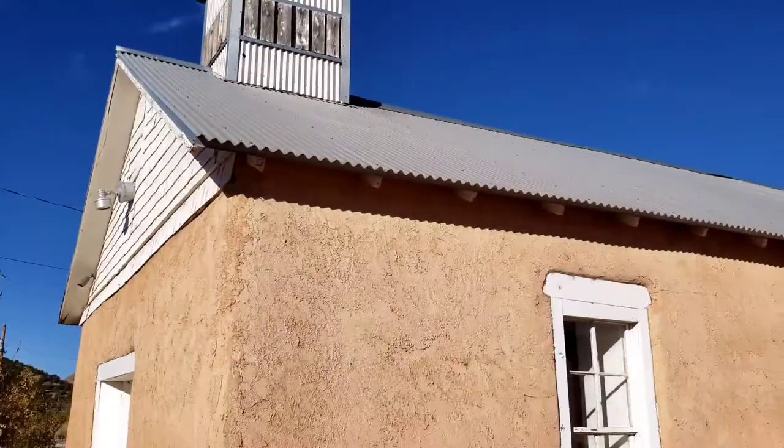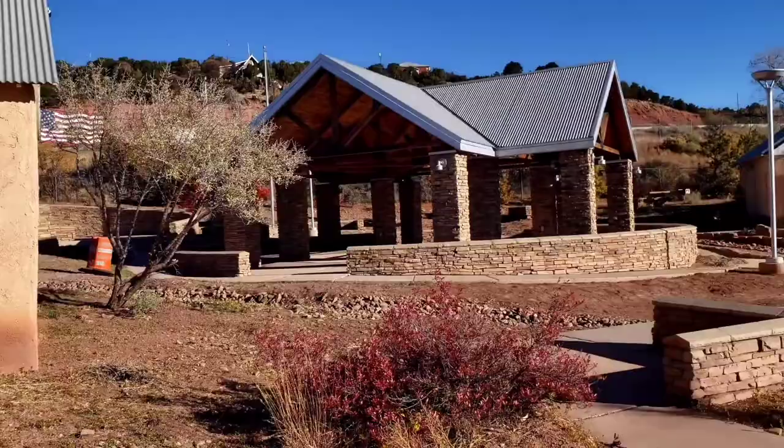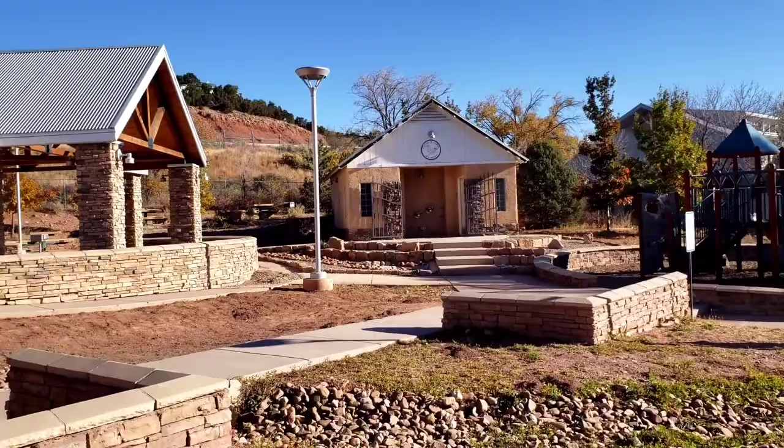Looks like they're actually attending church in there right now. Don't want to disturb them. It is Sunday morning. It's amazing they're still going to this church that is probably many years old.